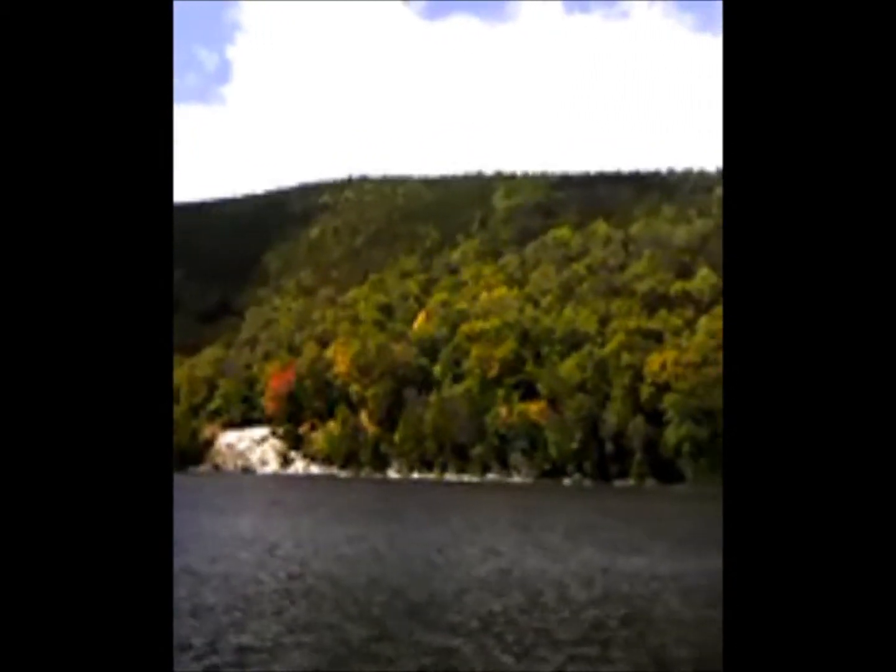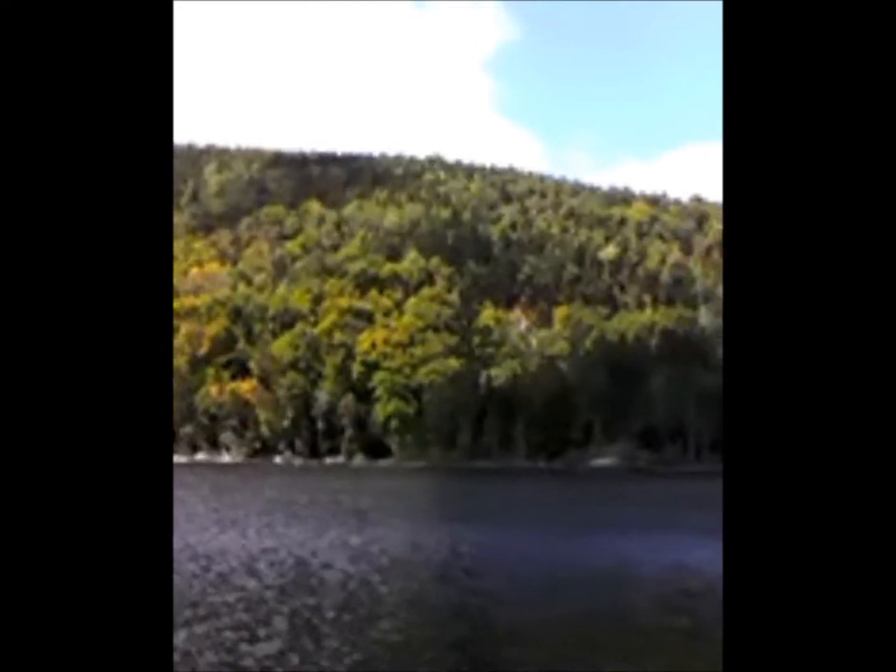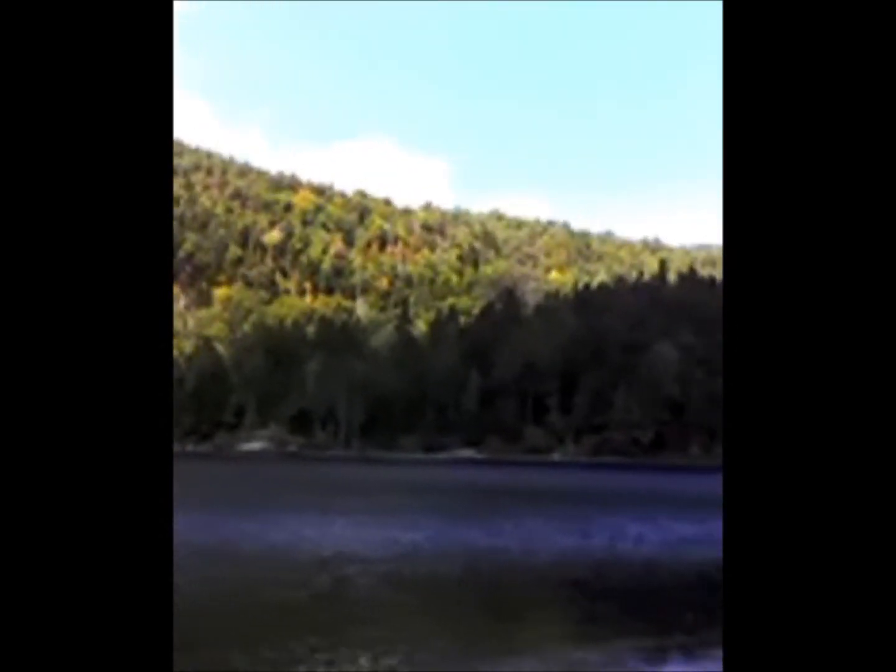This is Little Rock Pond. That's Homer Stone Mountain you're seeing on the other side. Very pretty little pond.